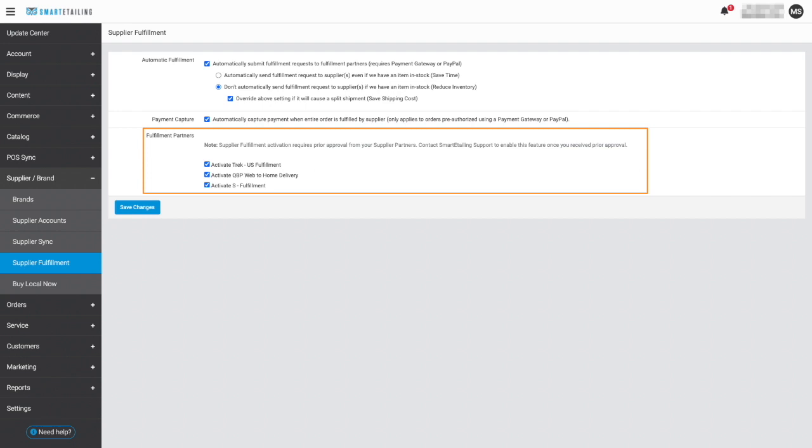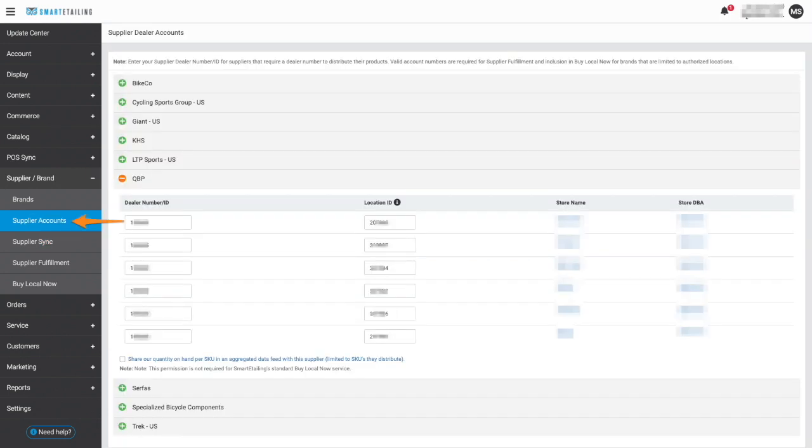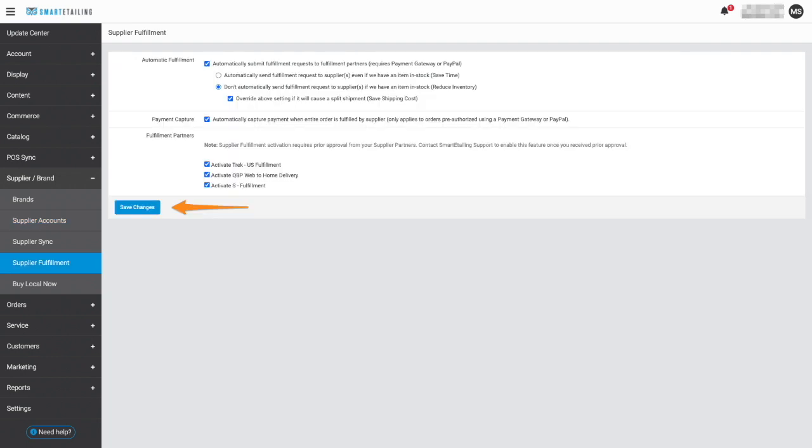Fulfillment Partner shows which suppliers you have enabled for supplier fulfillment. Having Supplier Sync enabled for each supplier you enable for supplier fulfillment is a requirement for using the program. Dealer numbers and location IDs also need to be entered for each supplier and for each of your locations. As always, if you make any changes here, be sure to go to the bottom of the page and save.